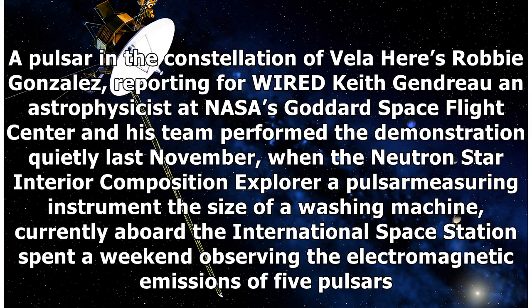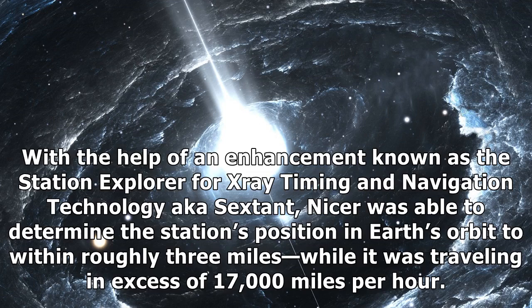Keith Gendreau, an astrophysicist at NASA's Goddard Space Flight Center, and his team performed the demonstration quietly last November, when the Neutron Star Interior Composition Explorer pulsar measuring instrument, the size of a washing machine, currently aboard the International Space Station, spent a weekend observing the electromagnetic emissions of 5 pulsars. With the help of an enhancement known as the Station Explorer for X-ray Timing and Navigation Technology, aka SEXTANT, NASA was able to determine the station's position in Earth's orbit to within roughly 3 miles, while it was traveling in excess of 17,000 miles per hour.